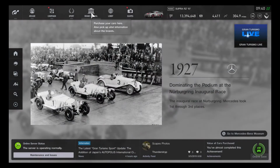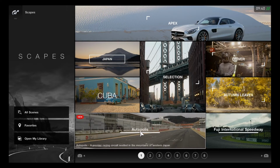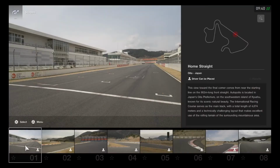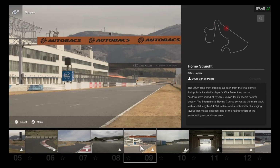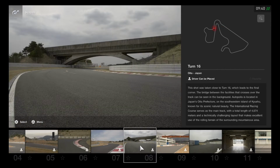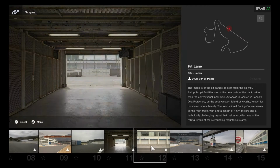So looks like it's time to get a good look at the photo scapes, and Autopolis is definitely being added for it, a premier racing circuit nestled in the mountains of western Japan. So looks like this is a very good photo background setup, and this is very exciting. Looks like turn 16 also shows the bridge background view, so this is very good to take a look at.